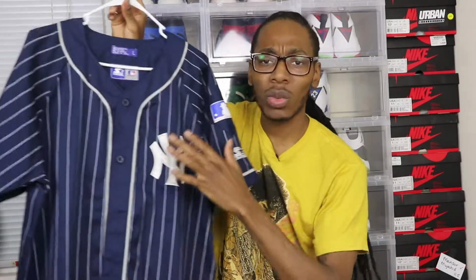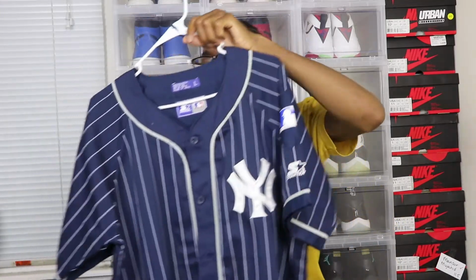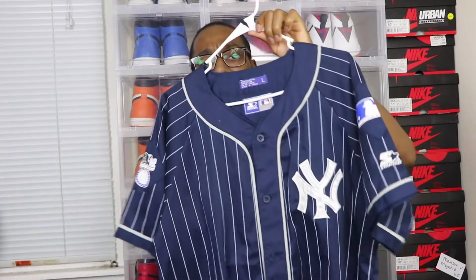My team is the Yankees, so we definitely had to have a Yankees jersey. I don't think this is one of their main jerseys. I think the Yankees' main jerseys are the white pinstripe and the gray. Yeah, those are the two main jerseys. I think this is like a batting practice colorway, but I love this.